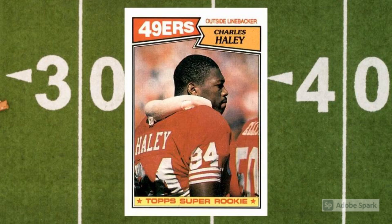1987 Topps Charles Haley rookie card, number 125. Even though he was a 4th-round pick in 1986, Haley wasted little time in making an impact for the 49ers. That rookie season, he recorded 12 sacks, then followed up with double digits in 3 of the next 4 years. A move to outside linebacker in 1988 didn't slow him down much either. After Haley won 2 rings with the Niners, he moved on to the Dallas Cowboys, where he contributed mightily to 3 more Super Bowl wins.